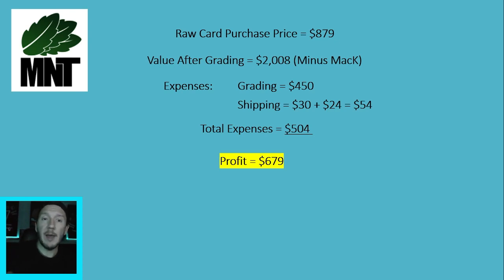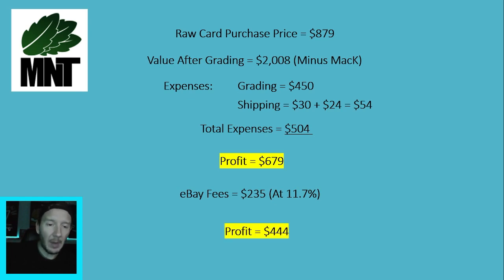Certainly nothing wrong with that. There were a total of 15 cards in there, by the way, so not a bad profit. And if you're going to be selling these things on eBay, you certainly want to consider the eBay fees. So eBay fees would be at 11.7%. They're going to be about $235, meaning that you would actually pocket a profit of $444.